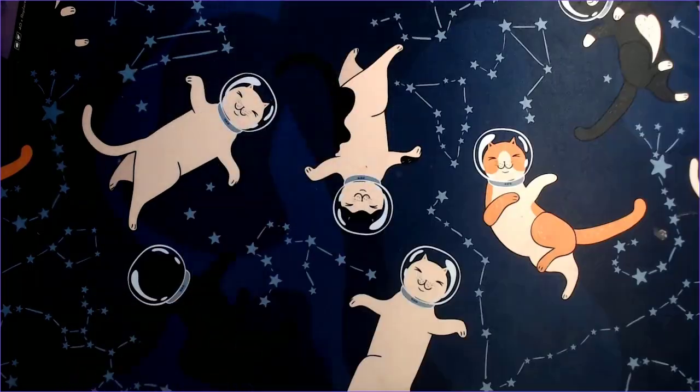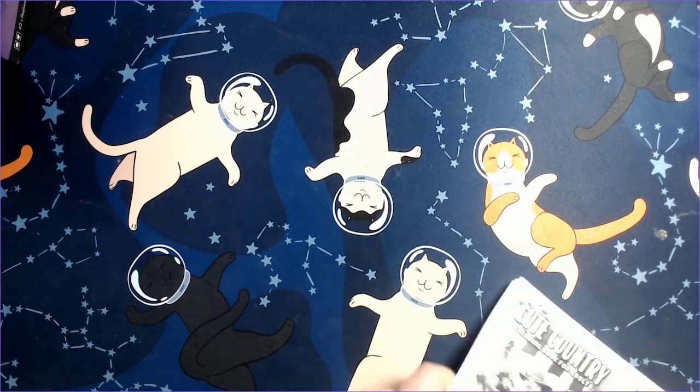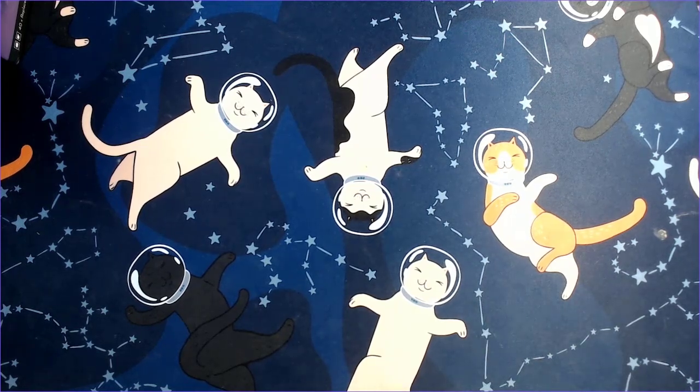So there's fairy houses. Now, I did have a weak moment and bought a couple books. Oh, hang on a sec.